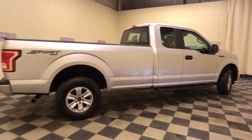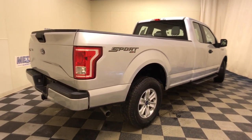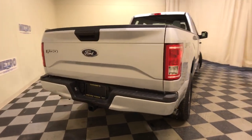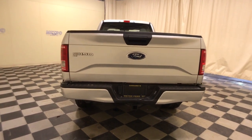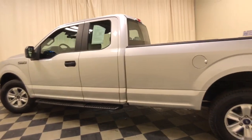What's more, available options let you customize its hard-working bed so you can be more productive than ever before. The following are some of this vehicle's highlighted options: fog lamps, electronic stability control, cruise control, four-wheel disc brakes, power door locks, power steering. Feel the satisfaction that comes from reaching a higher level of productivity in this F-150.